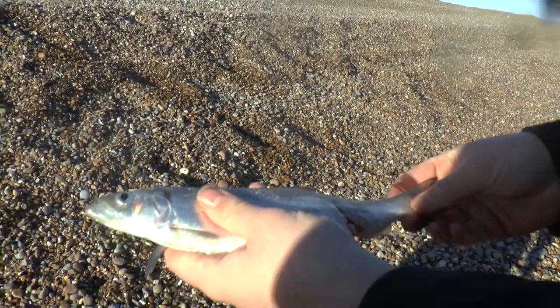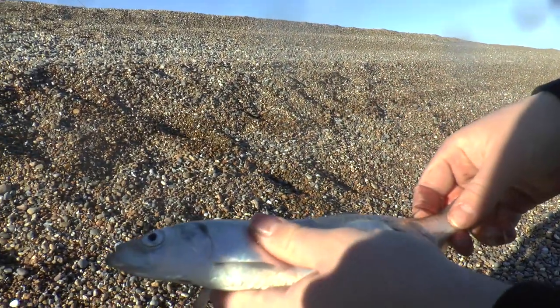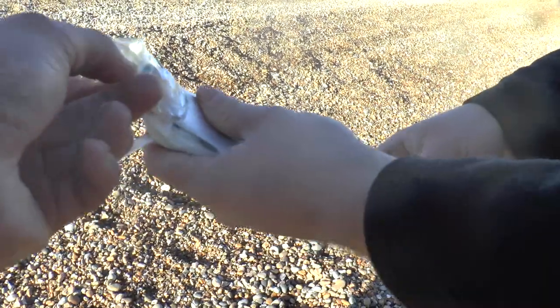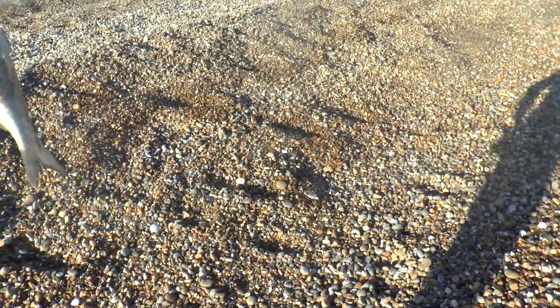Oh, you know, that might be a scat. No, that's a herring. That's the thing that washed up. We could use that for bait. Might be a seal. Yeah, it could be. I think it's a herring. It's got that mouth. It's always worth scouring down the beach for things you can find like that.